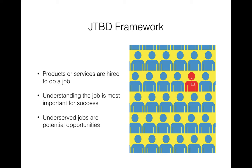So again, the framework says understanding the job is very critical, even more critical than understanding the customer, such as where the customer is coming from, whether male or female, educated or not. Those are also important, but more important is the job the customer is trying to do. Now, new ideas and opportunities come from the underserved jobs. So there is some job or need the customer is trying to do, but there's no solution for it. Those form the potential market opportunities.